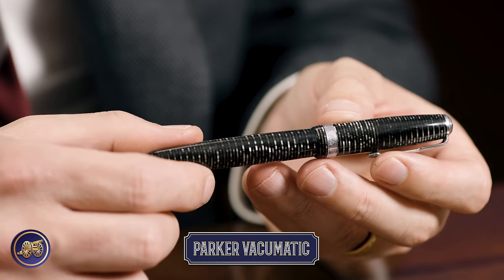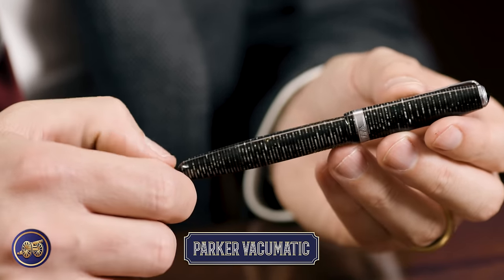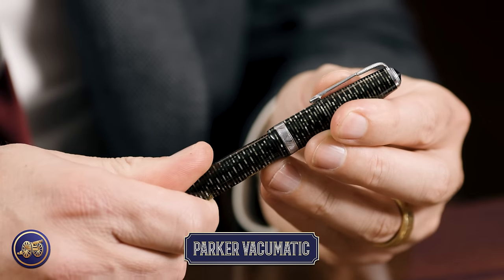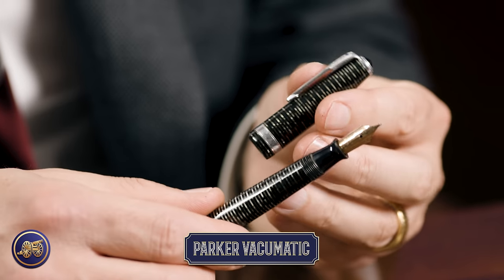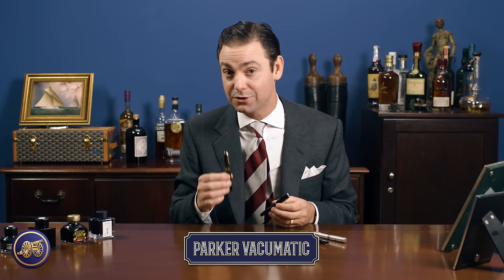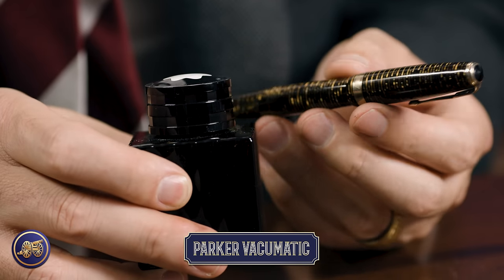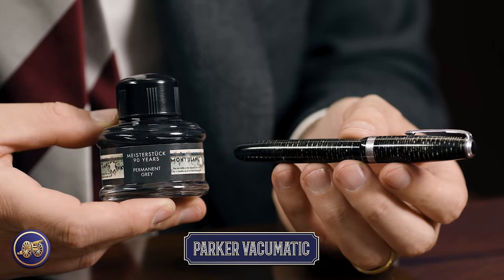And this is another beautiful dark gray with chrome or sterling silver hardware. An absolutely beautiful pen. And again, as I spoke to earlier, one of the things that I love about a collection of fountain pens is being able to pair them with an appropriate ink. So the brown Vacumatic is paired with the beautiful Mont Blanc ink from Purdy that supposedly smells like cigars, so it was immediately sold. And then my dark gray Vacumatic is paired with the beautiful permanent gray ink from Mont Blanc.